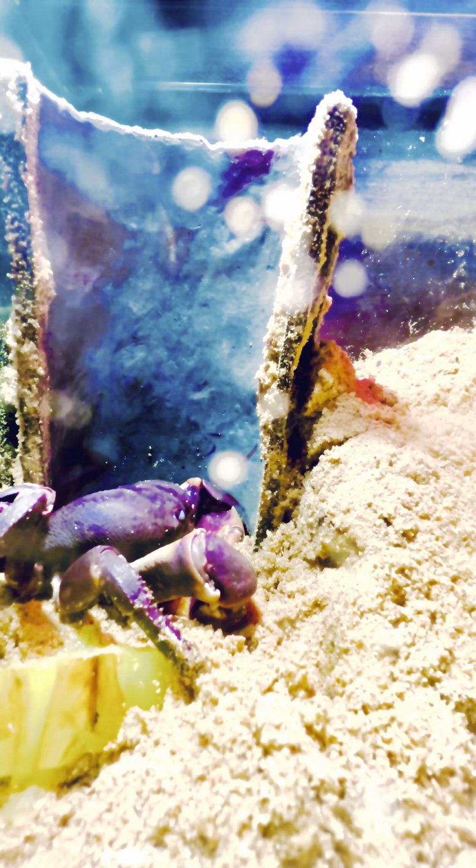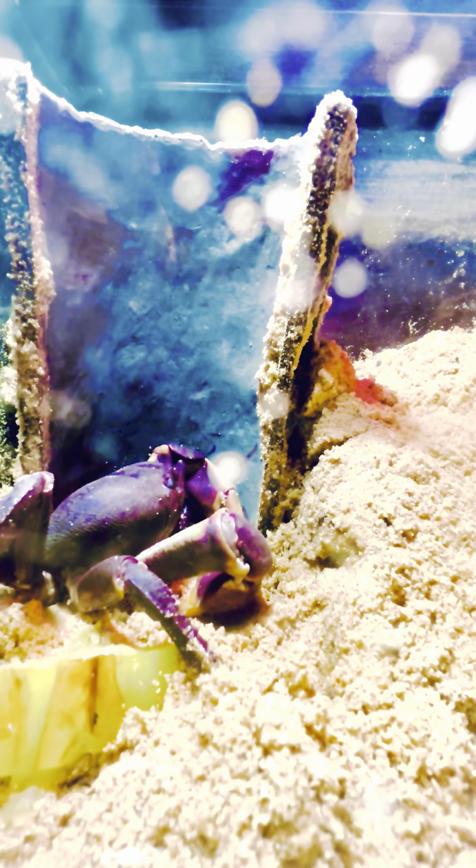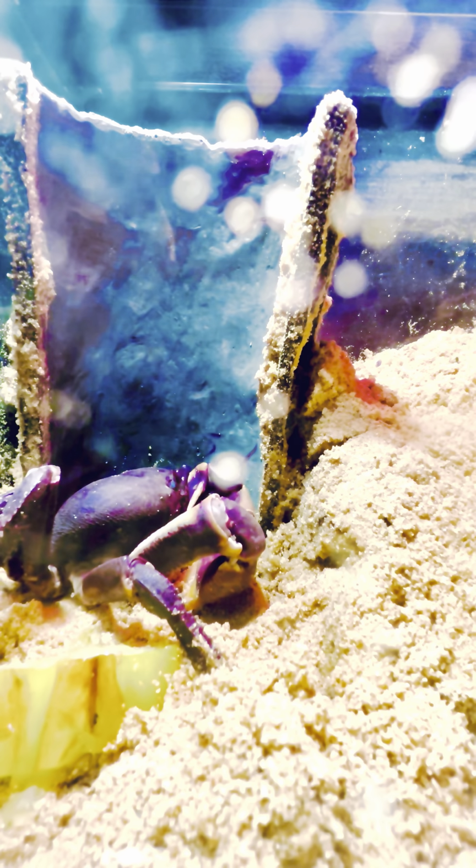So, these crabs are really hard to get your hands on. That's the first thing. If you can find this guy online, you are really lucky, but you're probably going to drop a decent amount of money on this sort of crab. So, if you're getting this crab, you might as well make sure you absolutely want this thing, because these guys are quite an investment, both money-wise and somewhat care-wise.